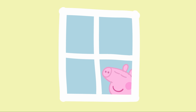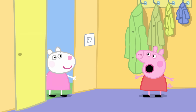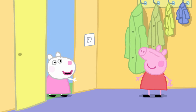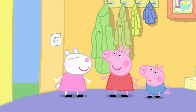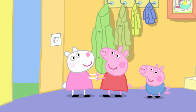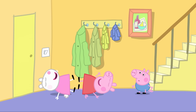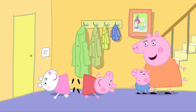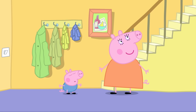Peppa is waiting for her best friend, Suzy Sheep. Hello, Suzy. Hello, Peppa. Suzy Sheep has come to play with Peppa. Peppa loves Suzy. Suzy loves Peppa. They are best friends. Peppa, why don't you and Suzy go and play in your bedroom? Yes, Mummy. George wants to play too.